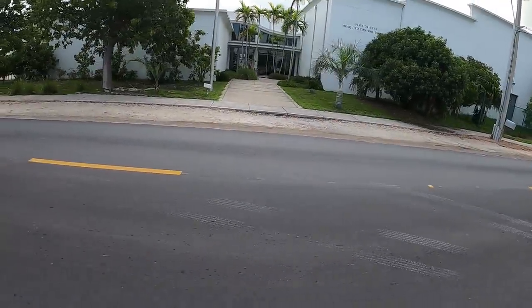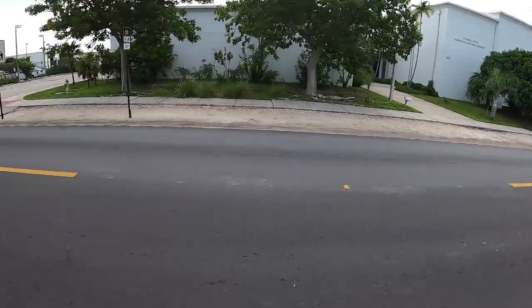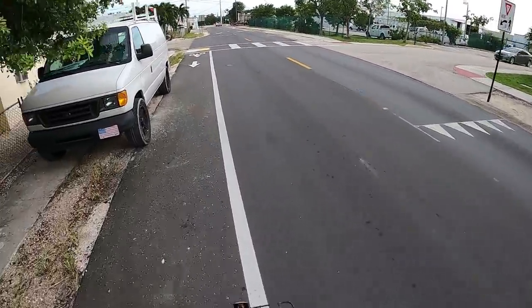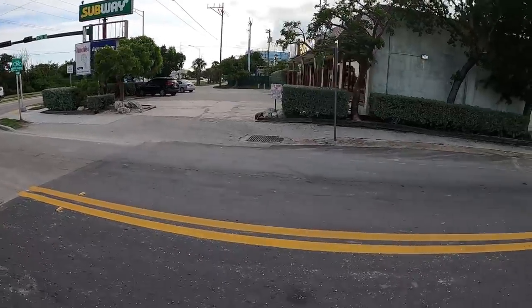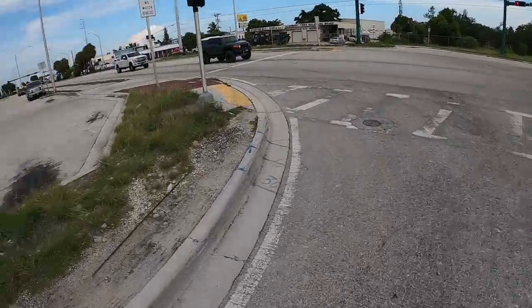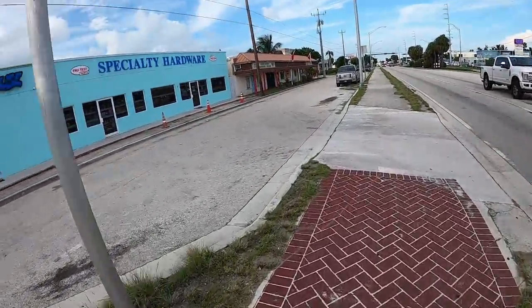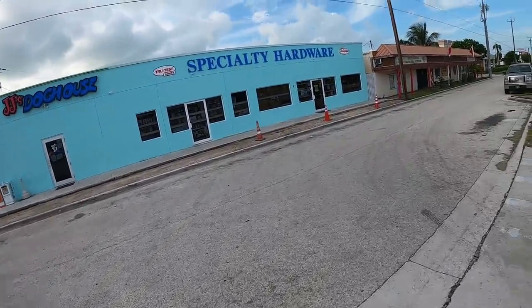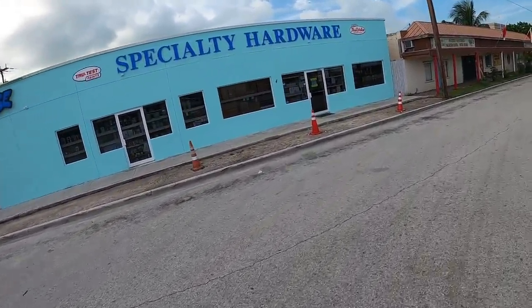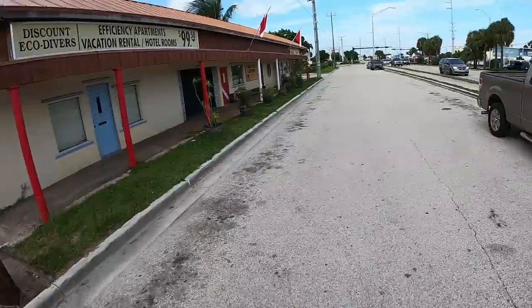I live right next to the Florida Keys mosquito control, but I still get mosquitoes. What's up with that? It is nice, I'm right next to a Subway, so I always got quick food, somewhat healthy. True Value Hardware, another nice thing to have close by. I've been buying stuff there, fixing up stuff.